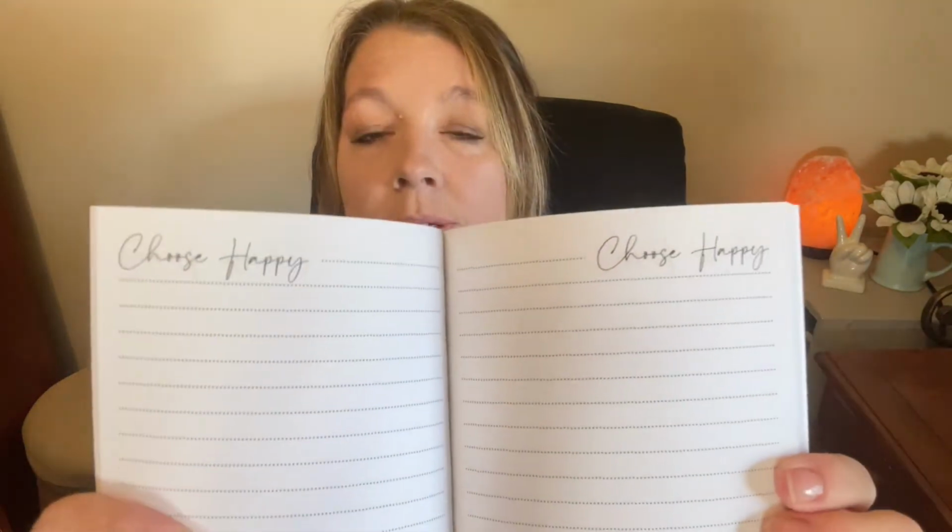And then this one says, choose happy. And again, it says it on all the pages. So I just thought that was really a cute idea for a journal. And I suppose my daughter's going to watch this. She's said she's been watching my videos. Anyways, I thought my daughters would enjoy something like this because they do like to journal and write.